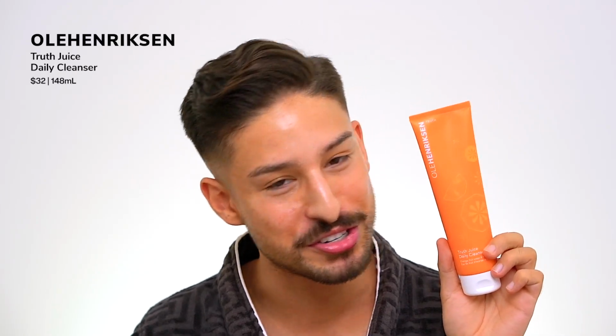A recent fave is from Henriksen. This is their Truth Juice Daily Cleanser. This smells like orange juice to me. Also a really nice, gentle foaming cleanser. This one also has PHAs in it, but to me, it smells like OJ. I'm from Florida. I love a good tart glass of orange juice in the morning. So I also love that kind of scent in my cleanser in the morning.